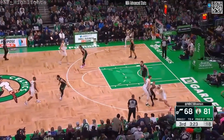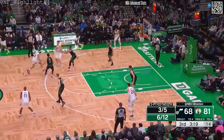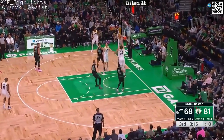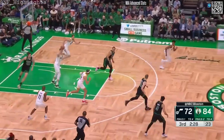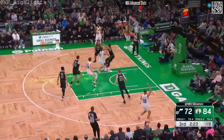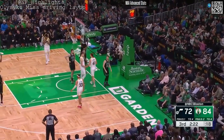Celtics open the lead up, down to 13. They have good ball movement right there. They have 18 assists on 27 field goals. That means that ball is hopping around. Utah's running the zone right now. The last three possessions, they've been in the zone. And then it goes coast to coast, has it knocked away. God, he got fouled away, too.